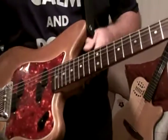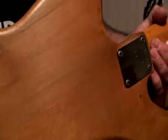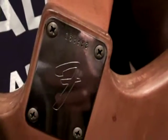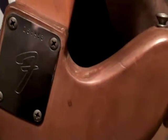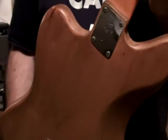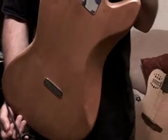The back of the neck, I'll take my face. All right, the back of the neck is awesome. Get the plate. So according to the decoder, it is a 65-66 circa. And I think I saw a 12-string before the 65, so that's probably why it's saying 65-66 circa.